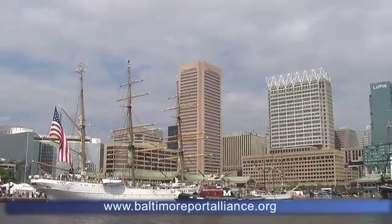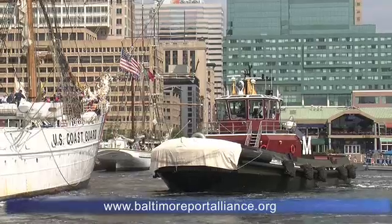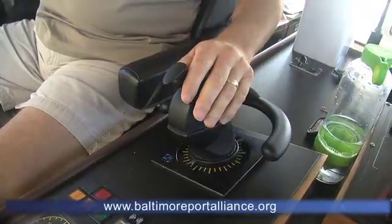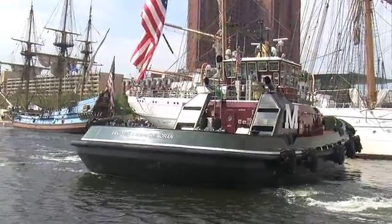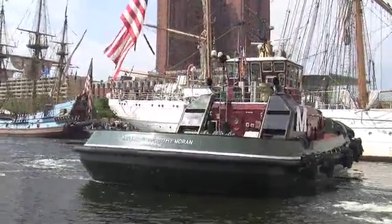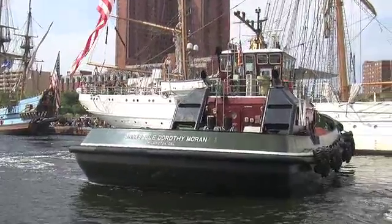We had to go into a kind of tight parking space. The tug, its capabilities made the job happen a whole lot easier, because we only had one tug, and really this morning we could have used 2.